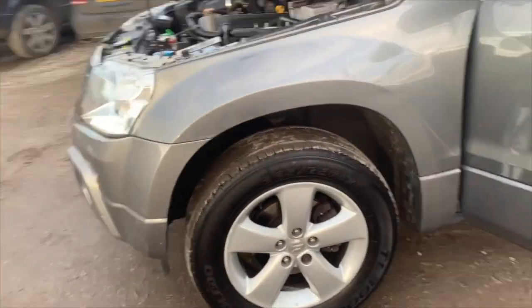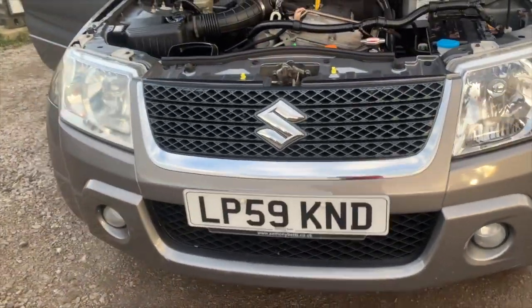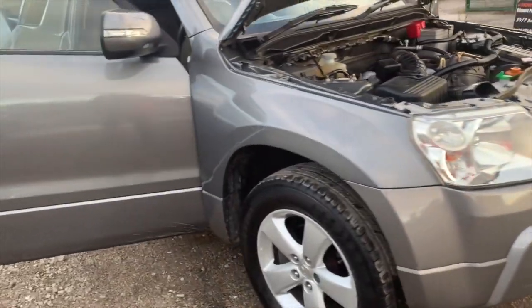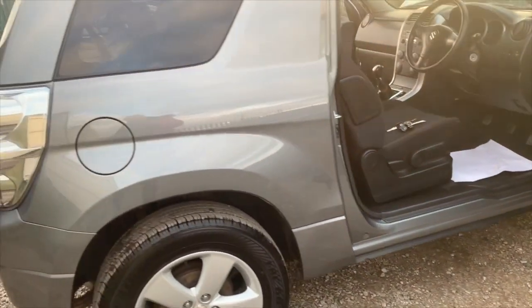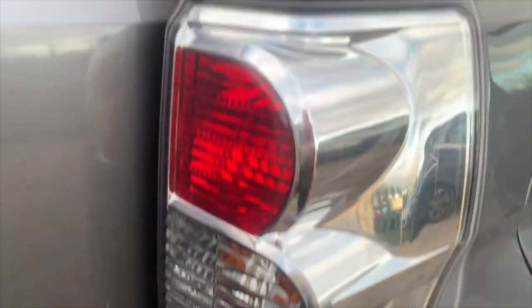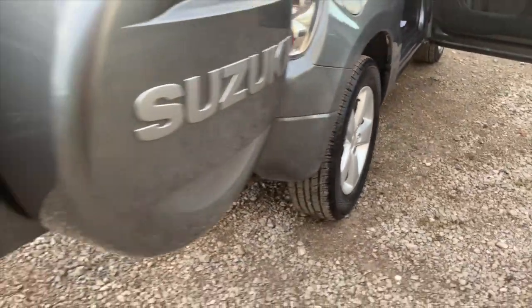So there you have it. So let's just round off. It's a 2010 on a 59 plate, 47,000 miles, one owner from new, 7 service stamps, just been serviced, just been MOT'd. It was a category N because it had this rear bumper damage, which has now been repaired. It had the light replaced and the bumper repaired.